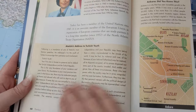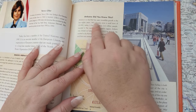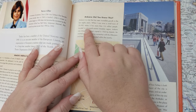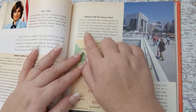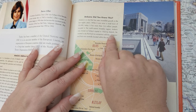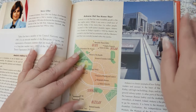Ataturk's address. Oh, this is a speech. We're not gonna read speeches. Let's read about Ankara. Did you know this? Ankara is a city that has seen incredible growth in the last 80 years. While it was once a small town of 20,000, today it has more than 3.6 million people. Located in the north-central Anatolia region, Ankara was chosen as Turkey's capital in 1923 by Ataturk. He wanted a city that had no connection with the Ottomans and that was centrally located within the country.